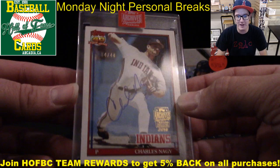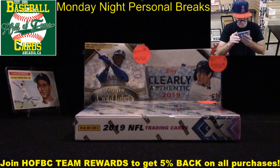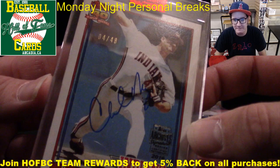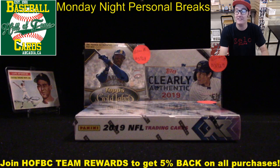This is the 1990 Topps design? Let me check. 91. 91 Topps design. Nice on-card autograph for what it's worth. I don't even want to ask or know what it's worth. Nobody tell me. There you go, James. That one's going to be coming out to you very soon.